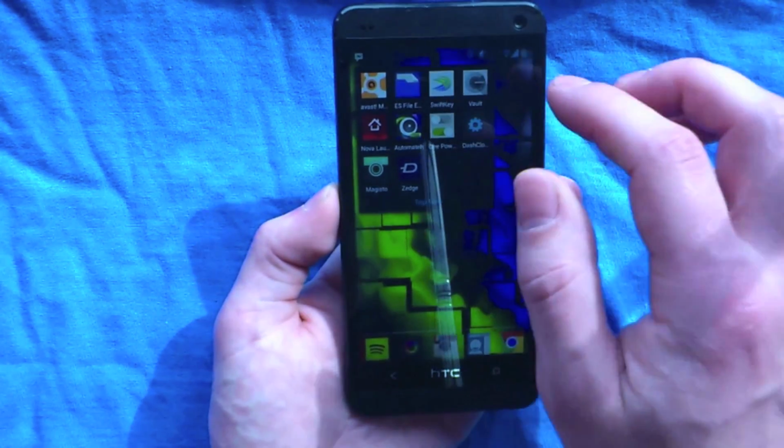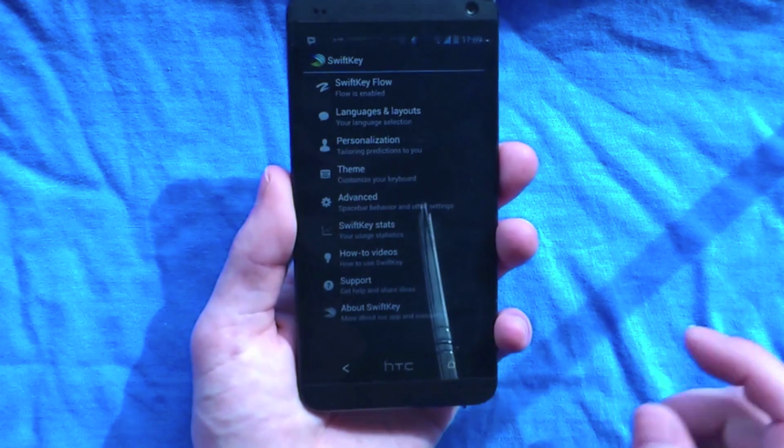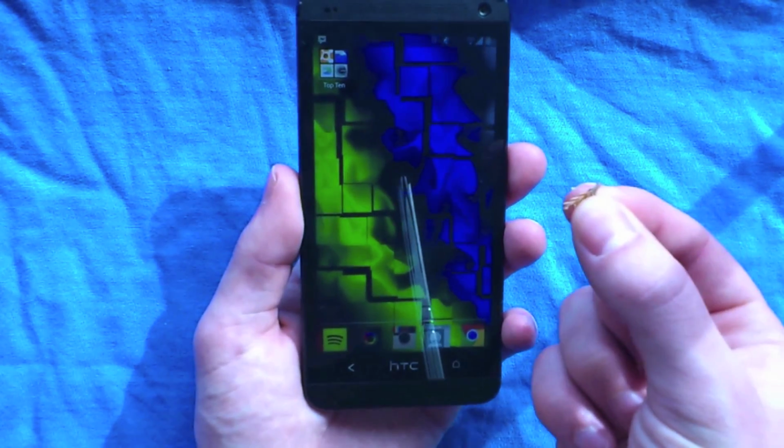Next up, we've got SwiftKey. This is an app I have actually talked about before, and I still think this is the best keyboard for Android.